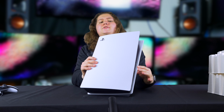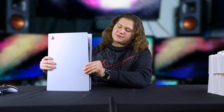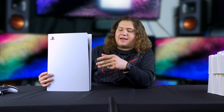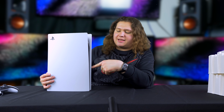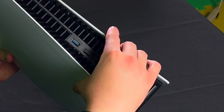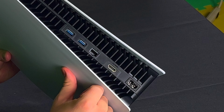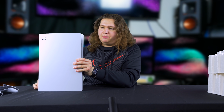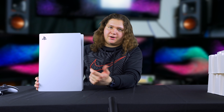I did actually just notice something. This is the first PlayStation since the fat PS3 I had up here a little bit ago to have 4 USB ports. There's the Type-C and the Type-A on the front, that's 2, and then the 2 3.0 Type-A's around back. So that totals up to 4. Of course, one of them is USB-C, but still. There you go. So there you go, guys.